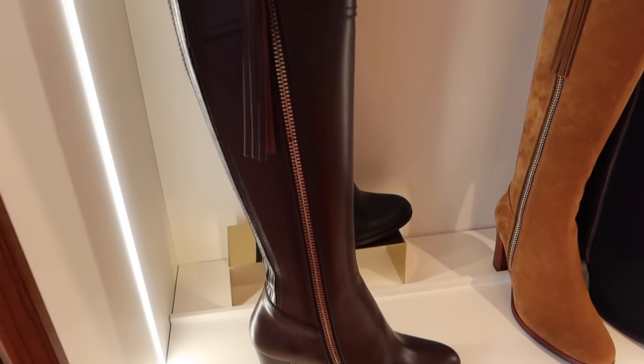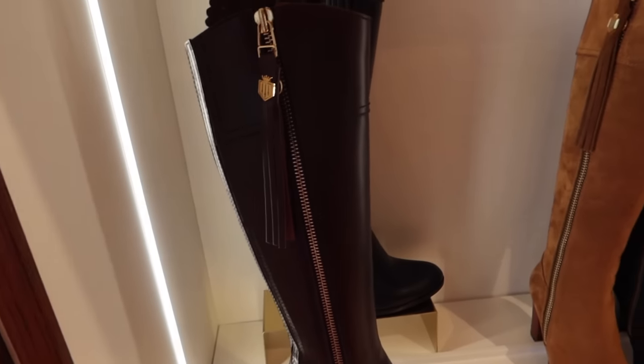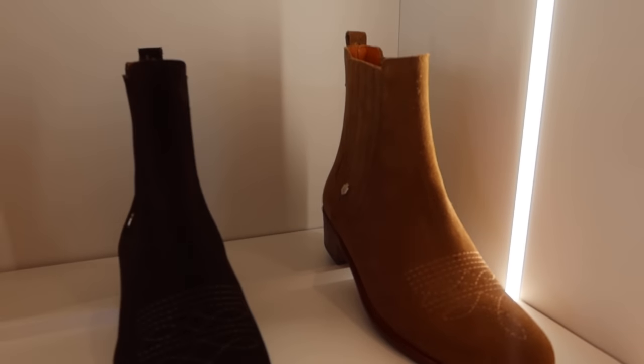These are their heeled boots. They've got the leather cognac, chocolate brown, beautiful suede. Their short boots. I actually have these and I wear them on repeat.